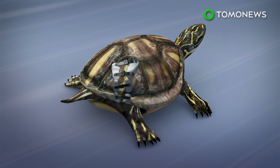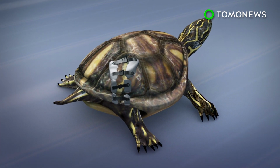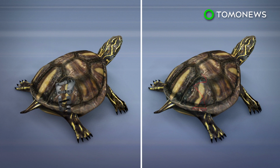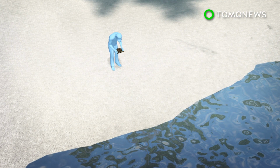WBTV reports another nonprofit organization, Carolina Waterfowl Rescue, is using a similar method but with a wire instead of zip ties to fix cracked turtle shells. The bra clasps are removed once the turtle shells have healed, and the turtles are then released into the wild.